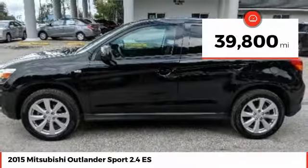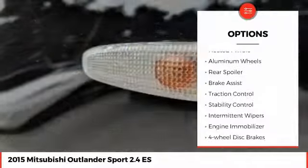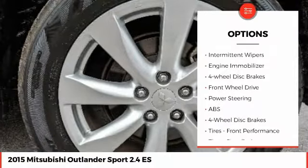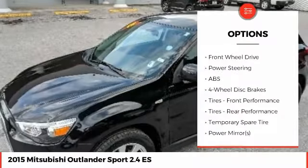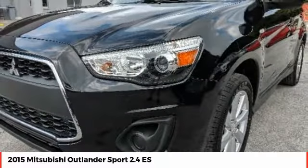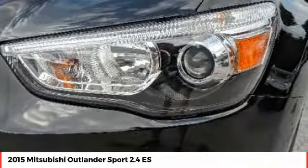Here are some of this vehicle's great options: heated mirrors, aluminum wheels, rear spoiler, brake assist, traction control, stability control, intermittent wipers, engine immobilizer, 4-wheel disc brakes, FWD. Drive away with a great deal on this vehicle.